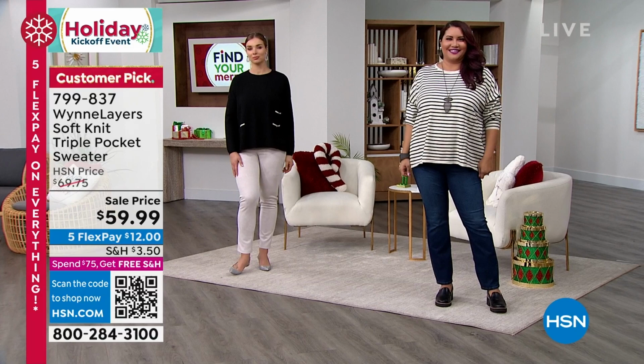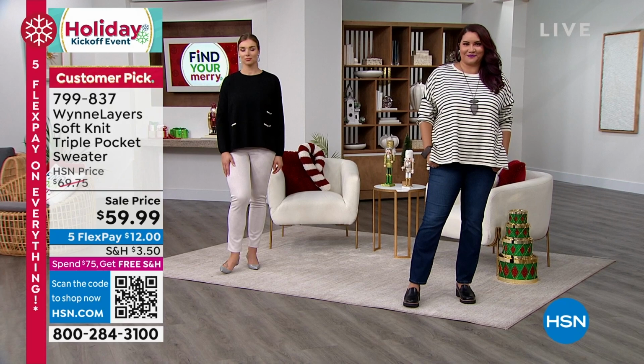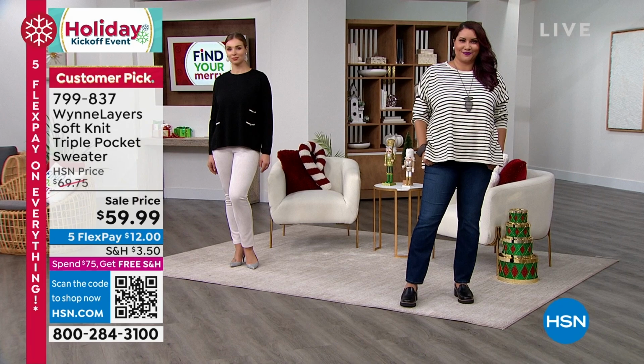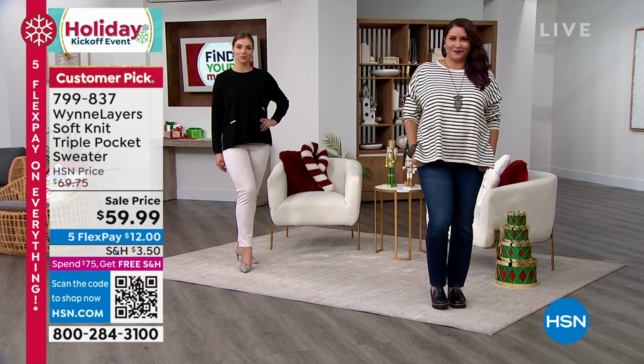But whatever size you like, to me, this is just the perfect piece to layer up for the season. It really is. And that soft knit, it's dynamo. I mean, you are going to absolutely love it. No pilling, no itching, no scratching, no dry cleaning. I know it's going to feel like this really super soft cashmere, but you don't have to worry about dry cleaning it whatsoever.